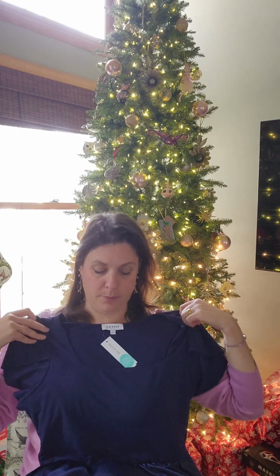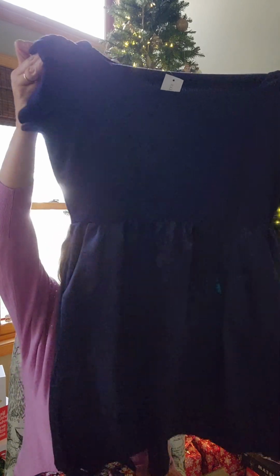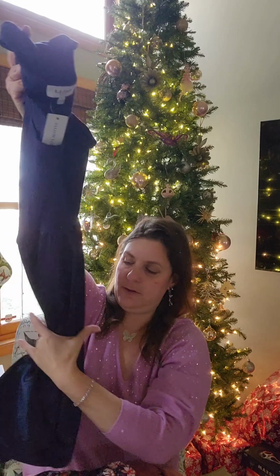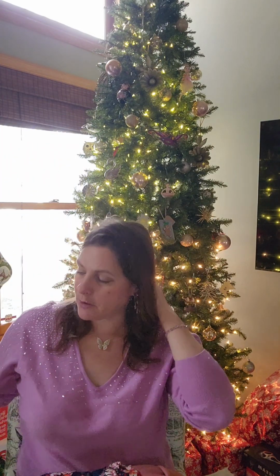I do think this could be super cute. I'm a little worried about the length. As you guys know, I'm 5'10", so we will have to see if this works on a tall gal like me. But on the average size woman, oh, this could be so cute. And look, it has pockets too. Because you want to look cute, but we also want to be comfortable, right? Because holidays are about looking great, but enjoying your meals, enjoying your drinks, sitting with family. So you kind of want to find that right balance.